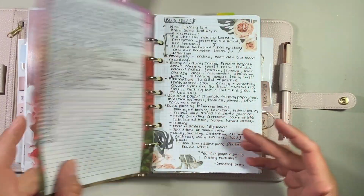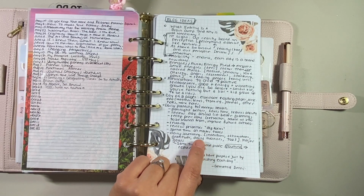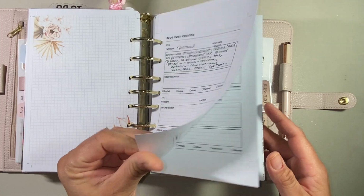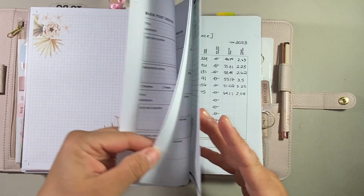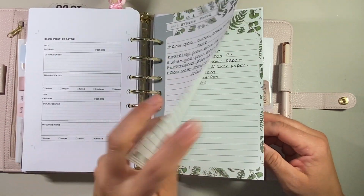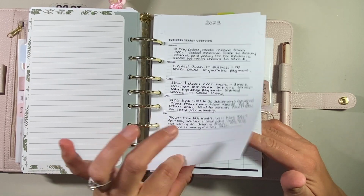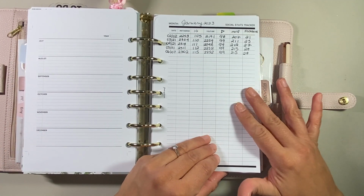This is just Franklin Covey paper. This is paper I printed from, I think, S&M Plans. This is from, oh my goodness, I'm testing my knowledge here. The List Lab, all printables. This is paper from Franklin Covey notepads. Again, List Lab. This is from Fancy Plans Co.